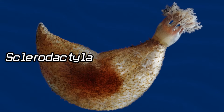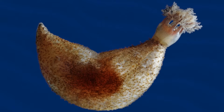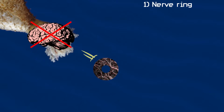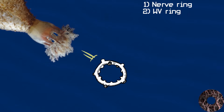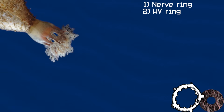But true sea cucumber self-evisceration is easily much more horrifying than that. One species of sea cucumber, Sclerodactyla briareus? I'm so bad at pronouncing scientific names. After being induced to eviscerate, it was reported as having spewed out the following. Their nerve ring. Sea cucumbers don't have brains. The closest thing that they have to it is a ring of nerves that's connected to the rest of the nerves in their body, but that's apparently something they don't need all the time. Their water vascular ring, which is kind of like the main hub of the water vascular system. Water can't really get into the rest of the system without the ring, which seems pretty important, but I guess not that important. Their tentacles?